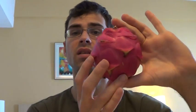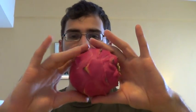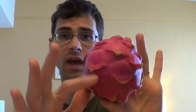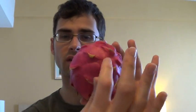The way you can tell if they are red or white dragon fruit is because the red ones are more round. You see how this one is very round? The white ones will have more of a point to them. They're a little more oblong. So look for ones that are roundish. They also have very tight little, I don't know what you call these things, little flaps here. These little scaly things, they are tightly together. On a white one, they're more spread out.